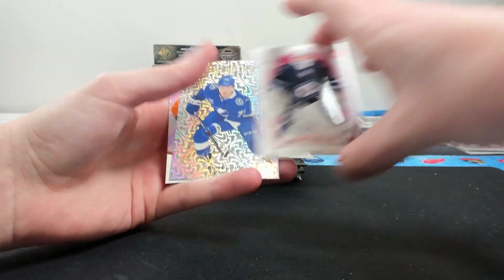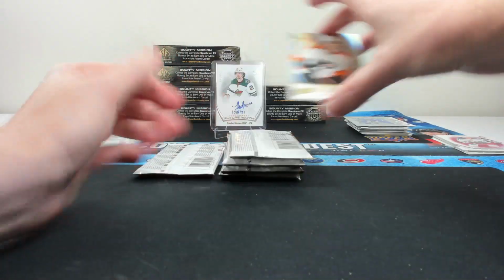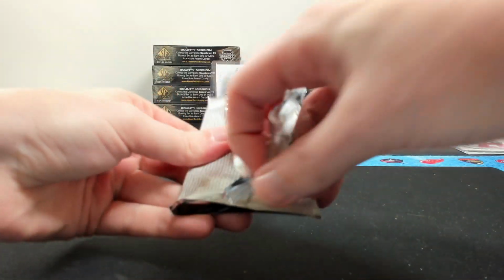Red of Hellebuyck for the Jets, Colton for the Lightning on the pageantry rookie, and Cam York for the Flyers on the SP top rookies. Die cut coming up.